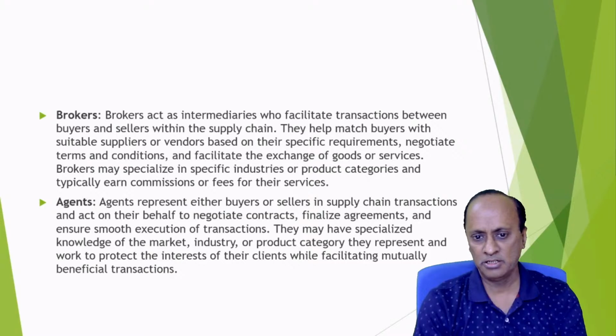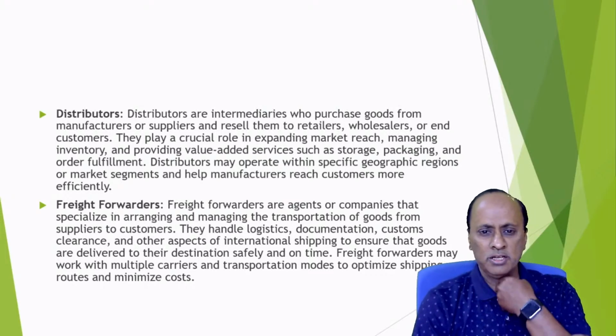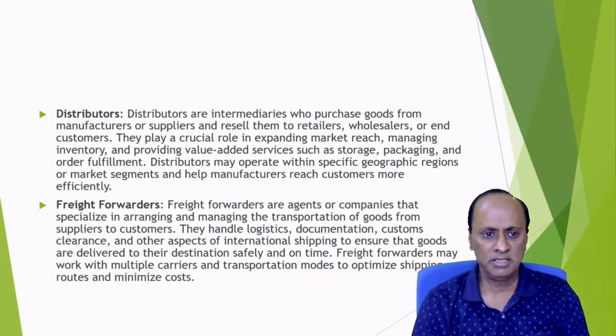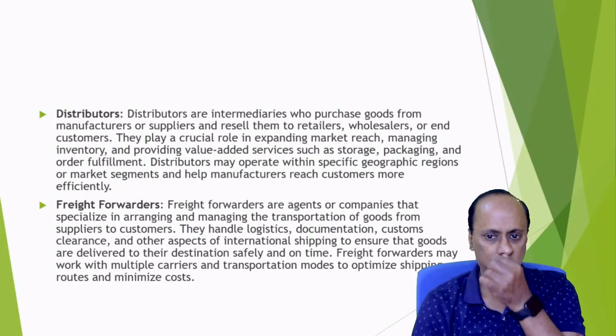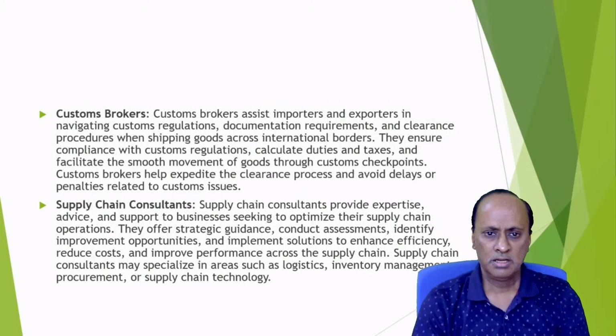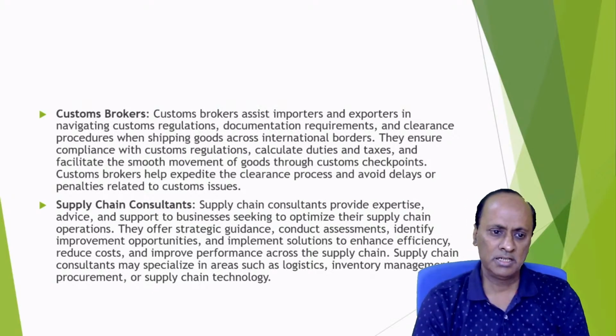They have specialized knowledge of the market, industries, and the product categories. Distributors are another type of agent who purchase goods from the manufacturers and suppliers and resell them to the retailers, wholesalers, and end consumers. They play a crucial role in market reach, managing inventory, providing value-added services, and packaging and order fulfillment. And freight forwarders are agents or companies that specialize in arranging and managing the transportation of goods from the suppliers to the customer. They handle logistics, documentation, customs clearance, and other aspects of international shipping to ensure that goods are delivered to the destination safely and on time. Then customs brokers assist importers and exporters in navigating customs regulations, documentation requirements, and clearance procedures when shipping goods across international borders.